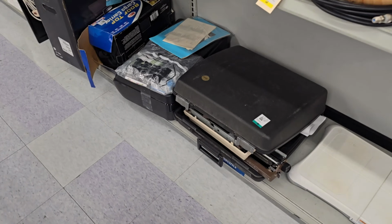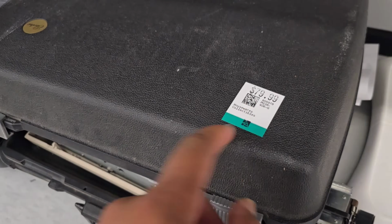So this morning when I went to go leave the house, my GoPro literally just stopped recording altogether. Look at this right here, 80 bucks.